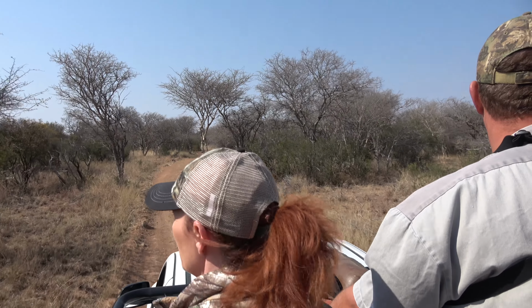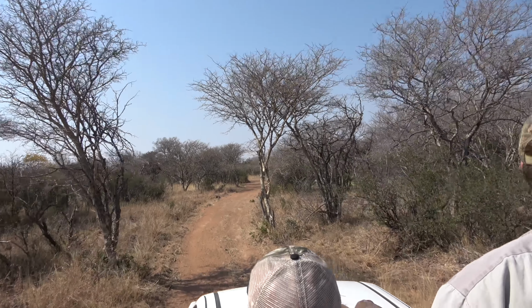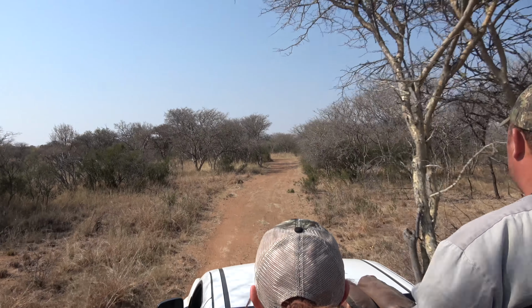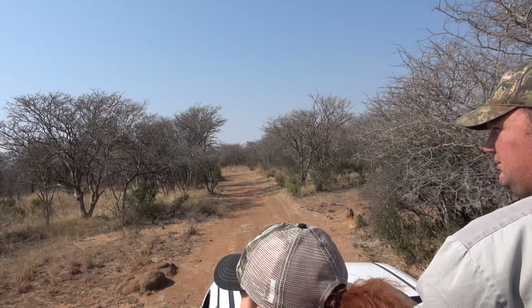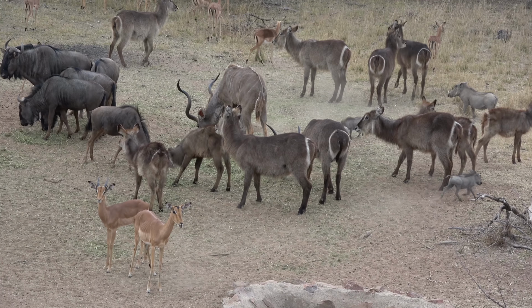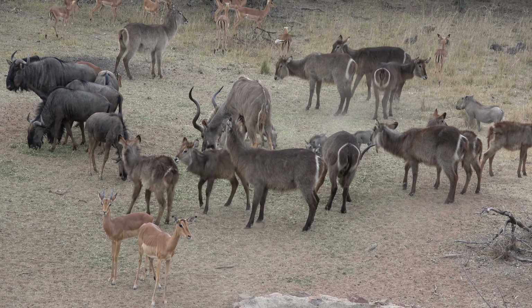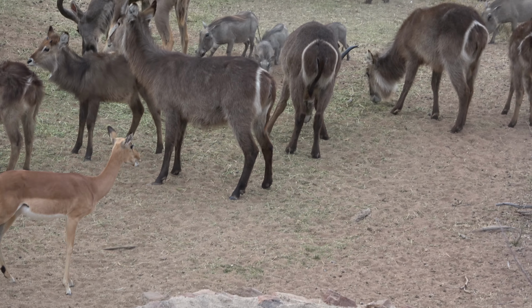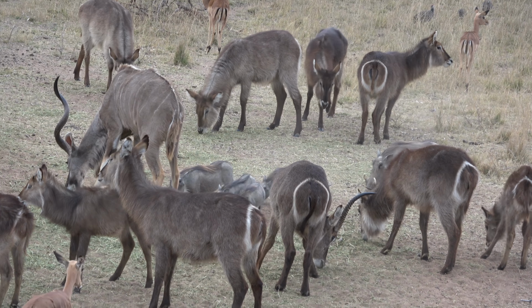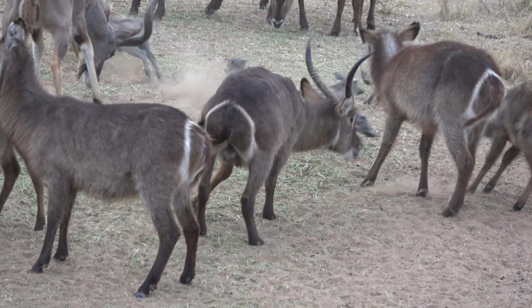So we set up, come back the next morning. We're going to get back in the blind and go after Waterbuck. Now, there were some nice kudu coming in. There's another nice impala that was coming in. So there were a couple of options here. That kudu there, it's just a little bit shy. I was really thinking about him, but he's still a little immature. He's getting some white tips to him, but he's not what we're looking for.